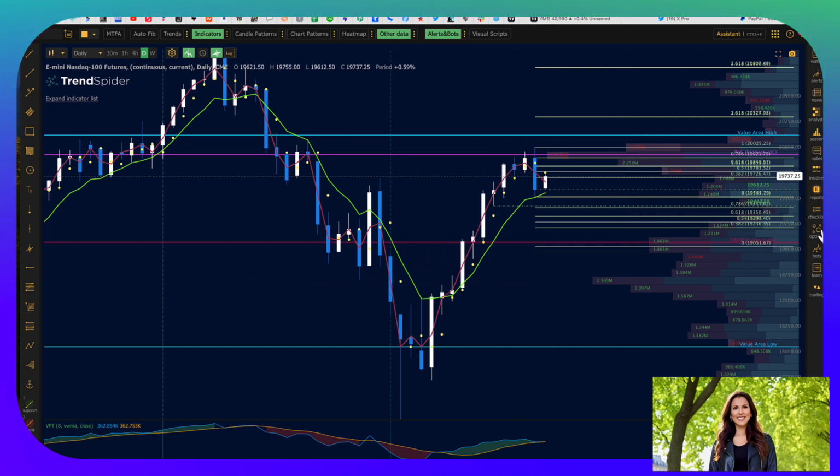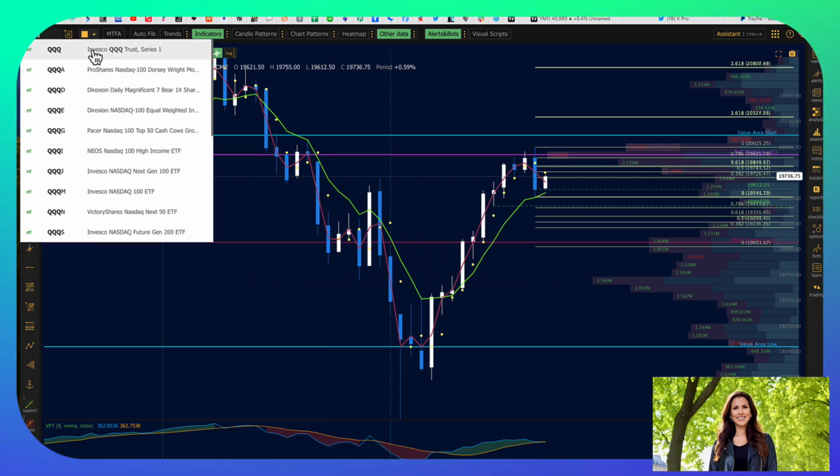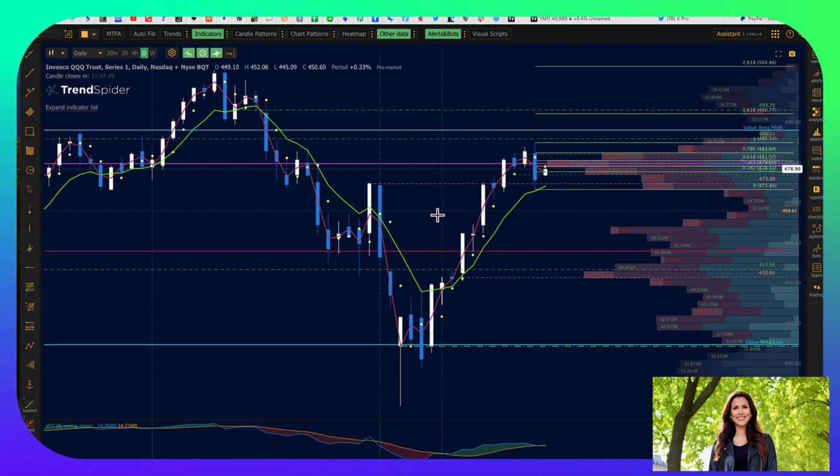I think it gets a little sideways here. So buy the dip, sell the bounce is what I am suggesting. Sorry about my throat. I don't know if I already did this. Did I? Qs, bearish engulfing.